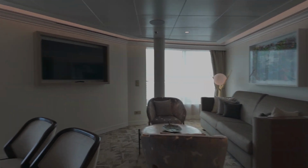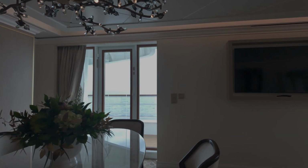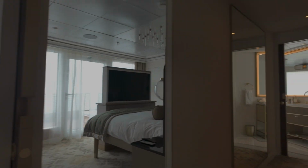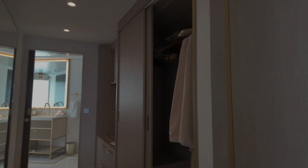there is a huge wraparound veranda that wraps all the way around. Probably will not go outside because it's very windy out there. There's a big closet area.